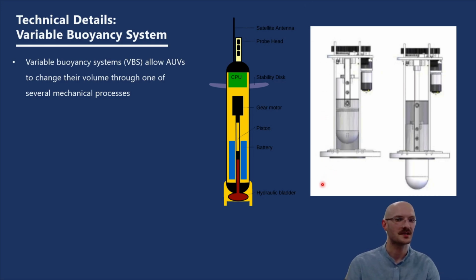mechanical systems that you'll see to change the volume of profiling floats is a hydraulic system, shown here, where you have a piston or a pump transporting hydraulic fluid from inside the float to outside the float. There's an external bladder on the float. So this has the effect of, again, keeping the mass constant and raising the volume. So when you keep mass constant and you raise the volume, you essentially have the effect of lowering your density.